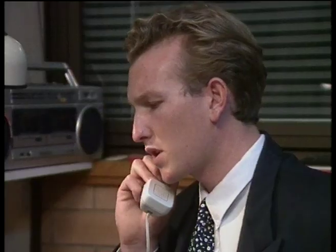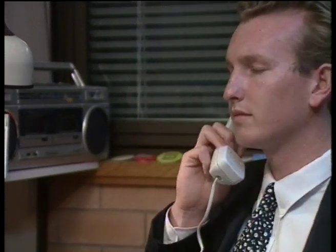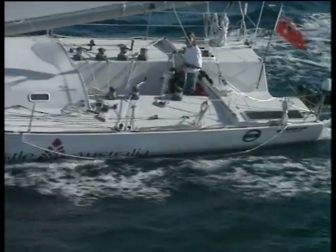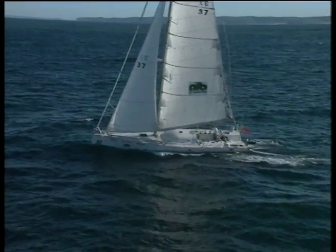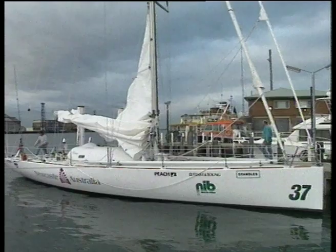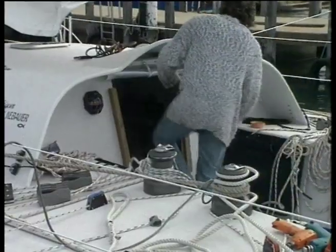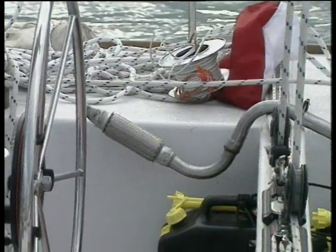How do you rate the trip so far? "It's been pretty lousy actually." But he has nothing but praise for his yacht. "Yeah, very, very happy with the boat. It's a good boat. He's proven himself to be very strong and quick, so that's the main thing. And we just got let down a bit by the boom, but that's all right. We're better off fixing it here than halfway across the Pacific."